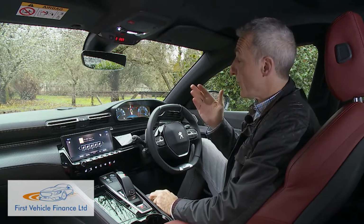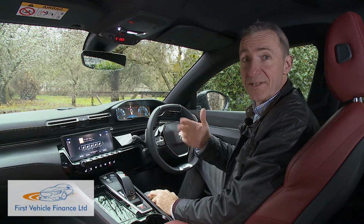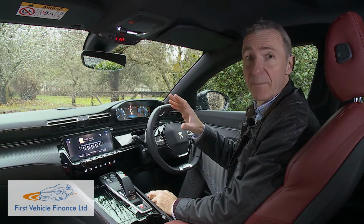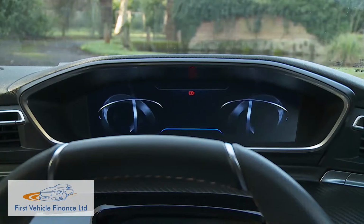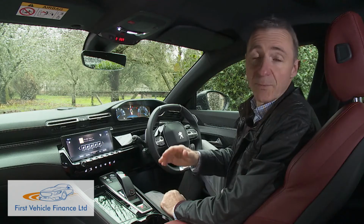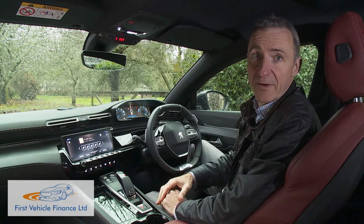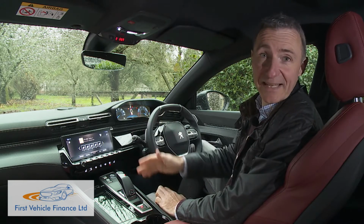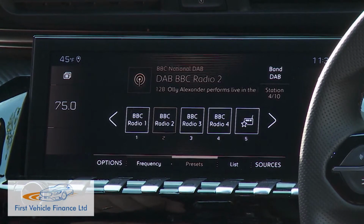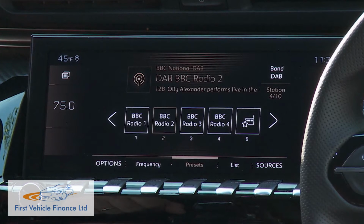Now, a word about those instrument gauges. They represent another of this cabin's defining talking points. Conventional dials have been completely replaced by this fully configurable and customizable 12.3-inch colour screen. Just about everything else you'll need to know can be found on what looks like a tablet PC attached to the fascia, a multifunction colour touchscreen that grows from 8 to 10 inches in size beyond entry-level trim.